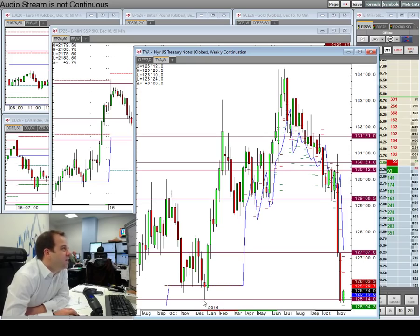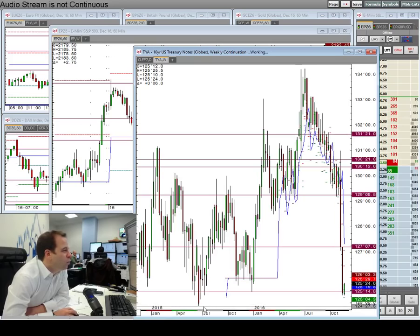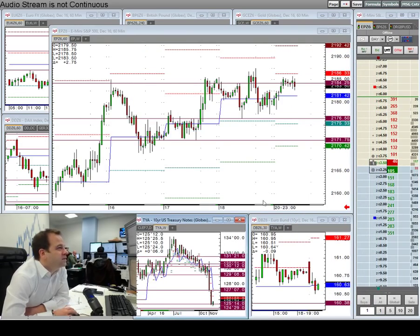You can see the key test we had, and in fact we did breach it briefly, but we tested the December 2015 low here. This is an incredibly important price. If you just zoom back slightly, there was a lower point in December, down at 124.29. So, huge movement here. Dollar strength, yields rising, big theme of the fortnight since the election.